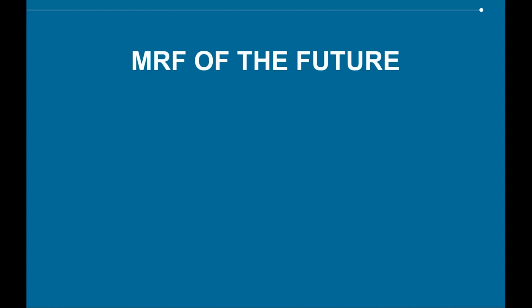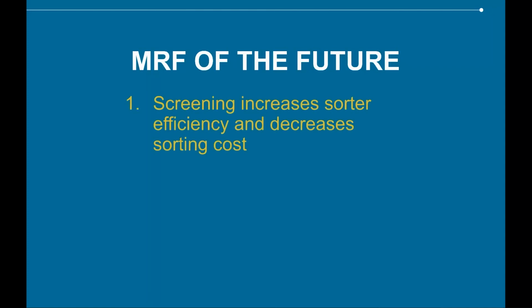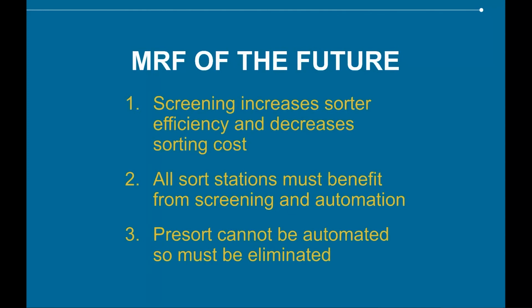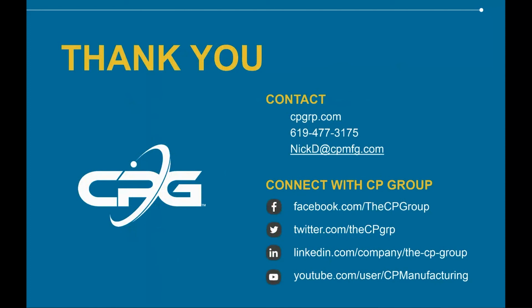In order to deal with these more difficult sort tasks, we need to maximize our sort efficiency by maximizing our screening efficiency and minimizing the cost of doing so, and apply this to all sort tasks, including the PRESORT. Eliminating the PRESORT is a big, necessary step along the way to this MRF of the future. Now that about wraps it up.